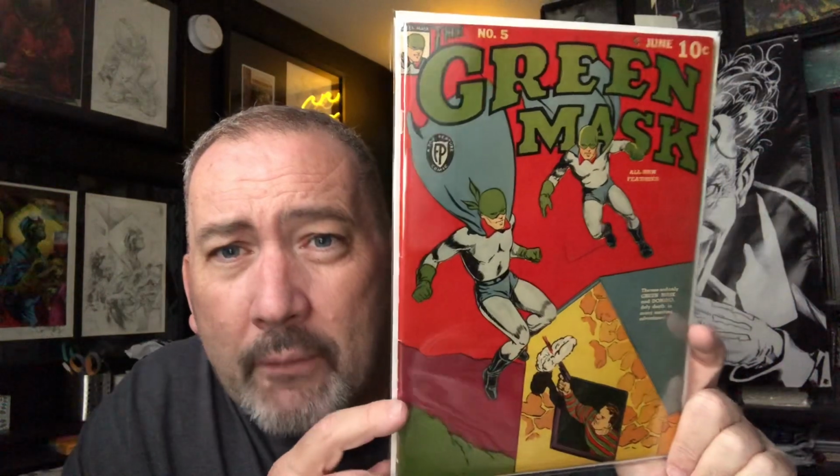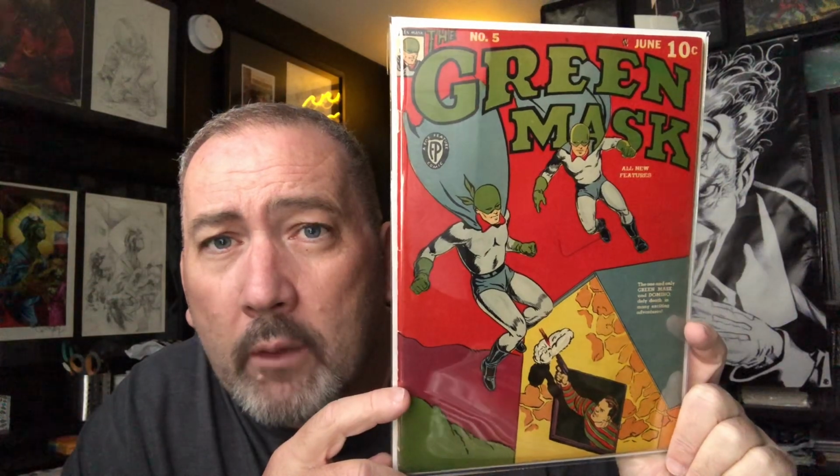And the last book I'm going to show is from 1941, and it's one of the oldest books that I own. And it has really nice off-white tan pages, but there is some staining on the back cover, and there's some staining on some of the back interior pages. But again, a book that you don't see all the time. I graded it a 3.0, and this is Green Mask number 5, right there. Really, really cool looking book.